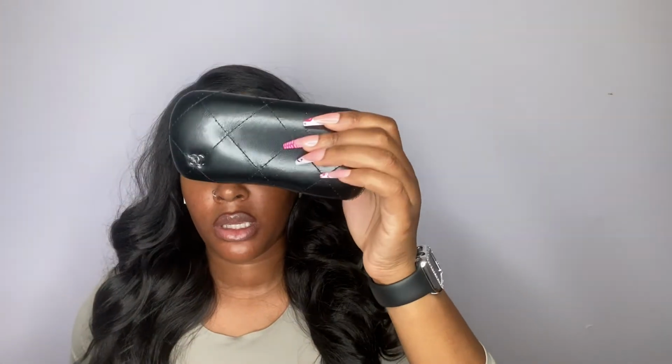Then you get, I guess, a certificate of authentication or whatever, like a card. Then a Chanel paper. Then you get the sunglasses. I'm sorry, I didn't say that. This is Chanel sunglasses that I purchased that I thought was cute. So it came in like this in the Chanel case. It's a very pretty case. It's not beat up. It's very cute.